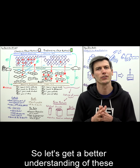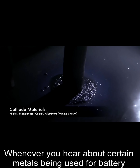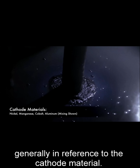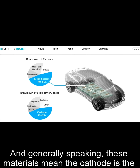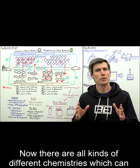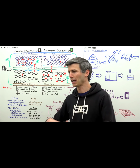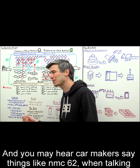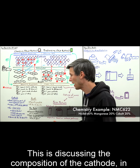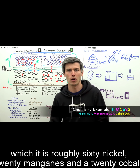Okay, so let's get a better understanding of these components, starting with the cathode. Whenever you hear about certain metals being used for battery chemistry, nickel, manganese, cobalt, aluminum, this is generally in reference to the cathode material. And generally speaking, these materials mean the cathode is the most expensive part of the battery, which is the most expensive part of an electric car. Now, there are all kinds of different chemistries which can be and which are used within the automotive industry. And you may hear car makers say things like NMC 622 when talking about the chemistry for their battery. This is discussing the composition of the cathode, in which it is roughly 60% nickel, 20% manganese, and 20% cobalt.